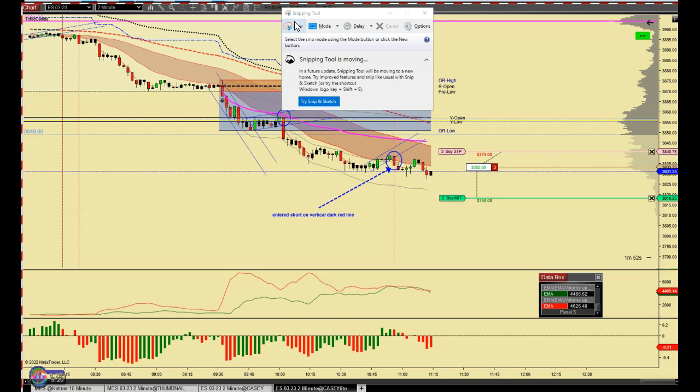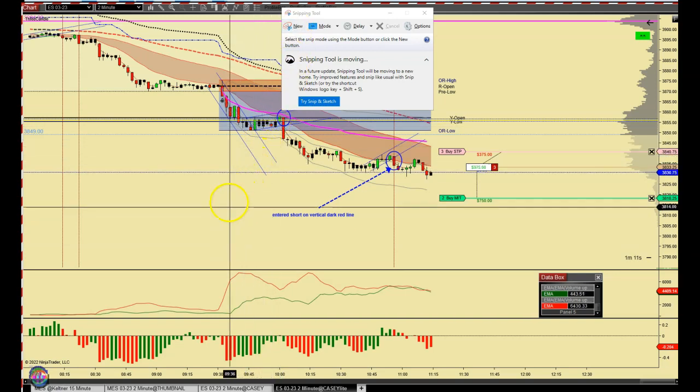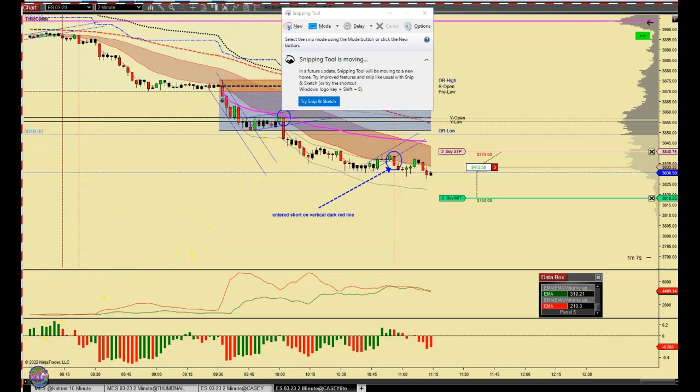It's 11:12, 12 minutes after 11 on the 22nd of December. This 3830 level has been just hanging on. All right, I guess I could put it back on pause again if it's not going to move for now. I'll come back if something helpful or interesting develops.